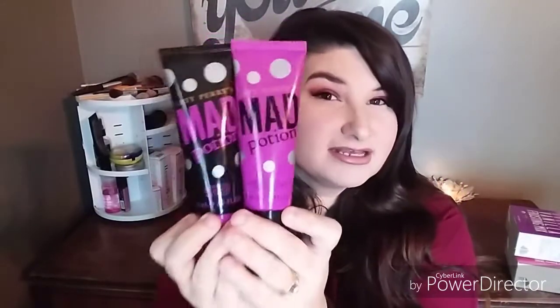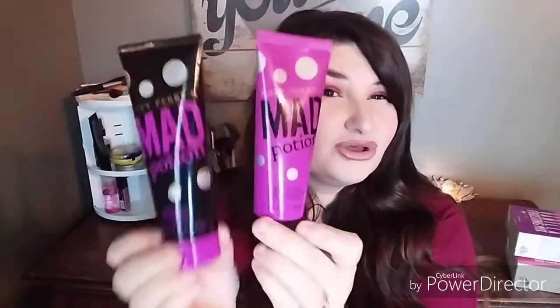The next two things I got as a Christmas gift to myself, and it was Katy Perry's Mad Potion. I got the shower gel and the lotion. And if you like cotton candy smells, you'll like this stuff.